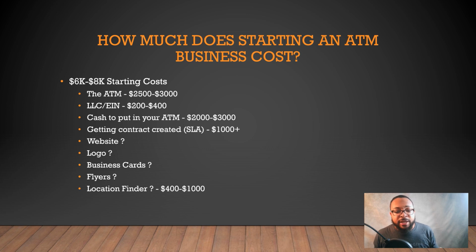And then if you take a look at that, even if you take out the site location agreement, we're already at least $5,000. Okay, so just from having the ATM itself and the money to put in the ATM, you're already at $5,000. And then when you take into account your site location agreement, now you're at that 6-7K figure that I came up with earlier, and that's not including your LLC, website, logo, business cards, and flyers.